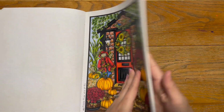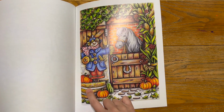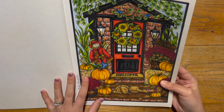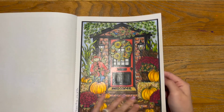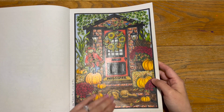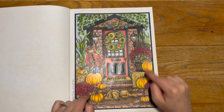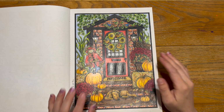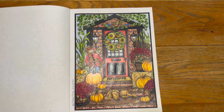I think for reference, I was trying to copy kind of what this looked like. So, I mean, it's not entirely successful, but it's all right, I guess. And then for the mums, I really like the color that I used, but I just wished that there was a little bit more highlight and it wasn't so flat looking. But anyways, it is what it is.